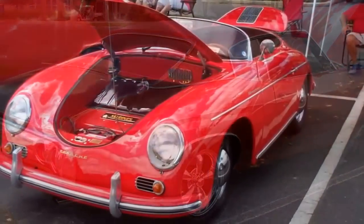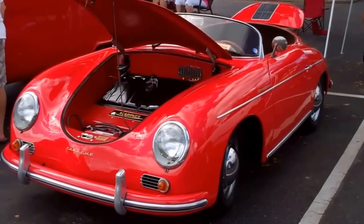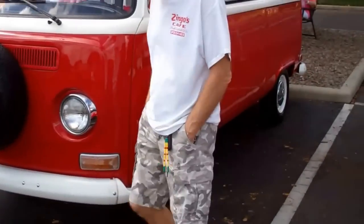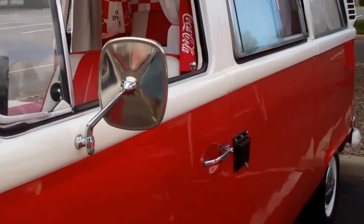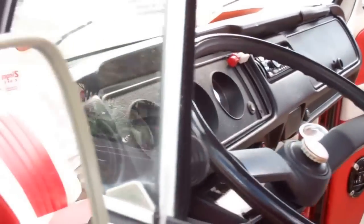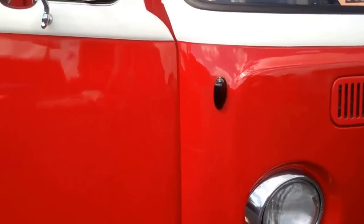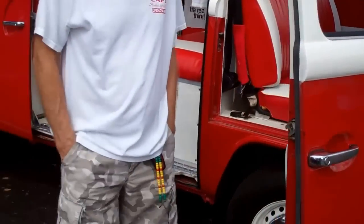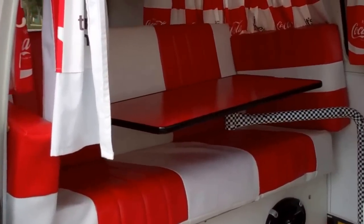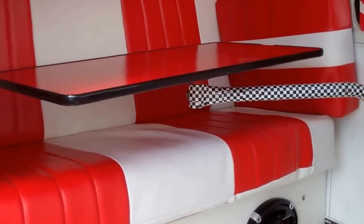Pretty nice car. I always kind of like these things. They were just kind of funky enough to be neato in an odd way. Nice little ride, but look at this. There was a time when these things were all over the place, but you don't see them very often anymore. I like that little tabletop there. It looks like it actually swings out.